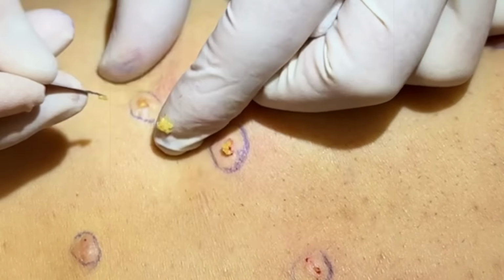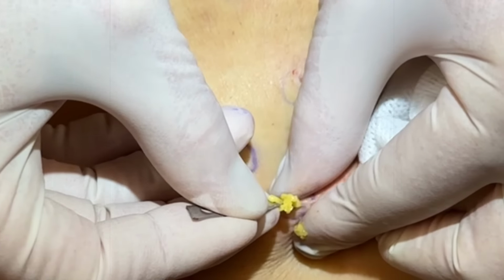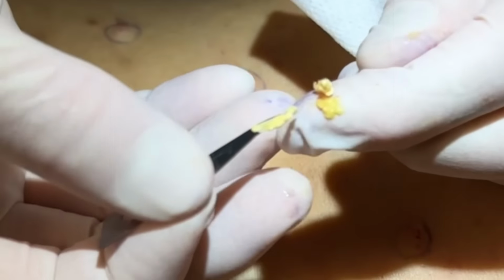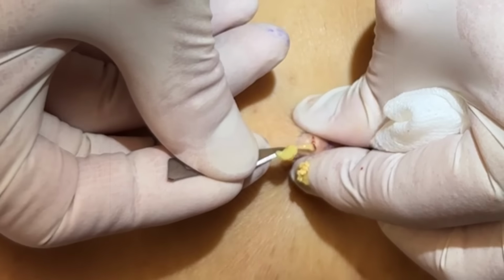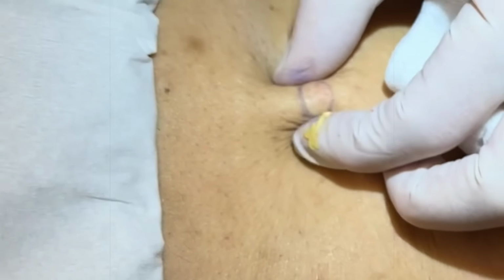I like to make the opening there and then we'll come back and grab the sac. Very good. You can see that difference in color. Sometimes it's light yellow. There's a lot of variation to them. It's pretty interesting. Good. I'll just get those last 2 here and then we'll go through on the sacs.